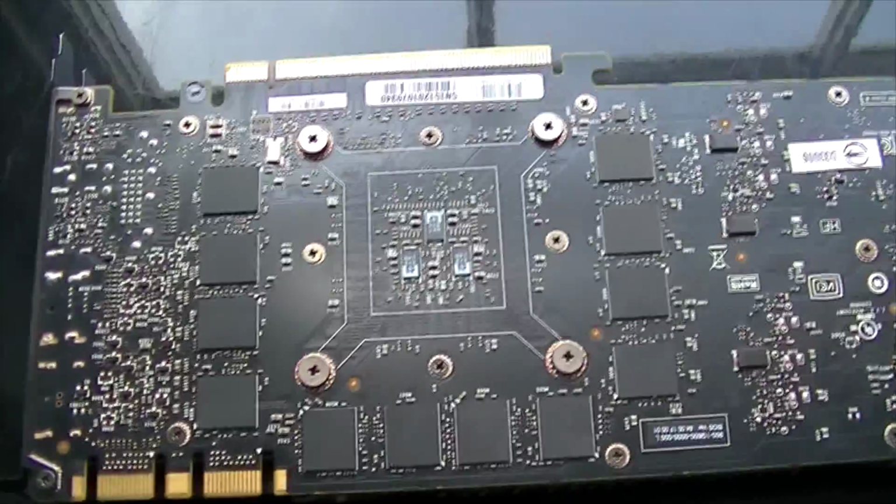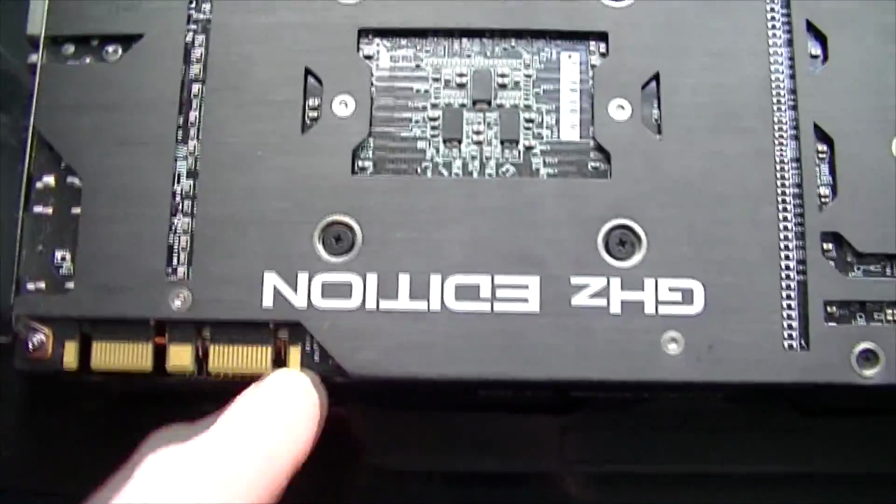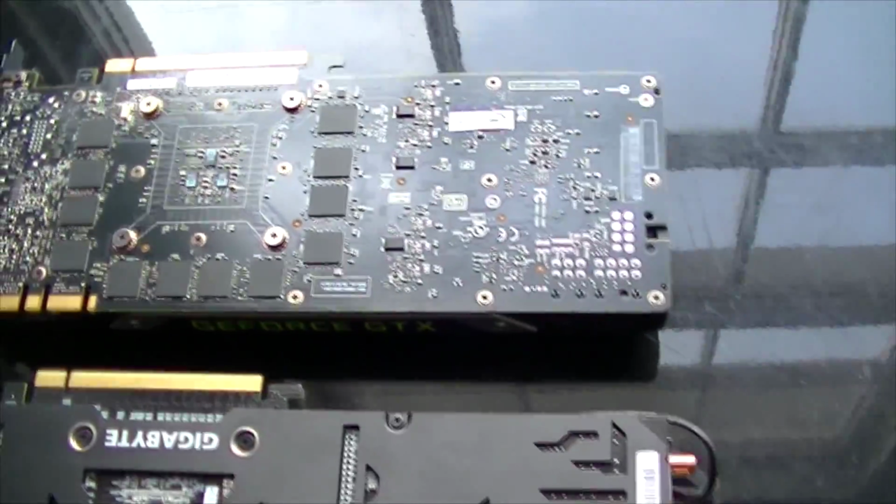As I said, it would have been nice if this one came with a backplate, but at least it didn't make this mistake. So yeah, let's get it in the system.